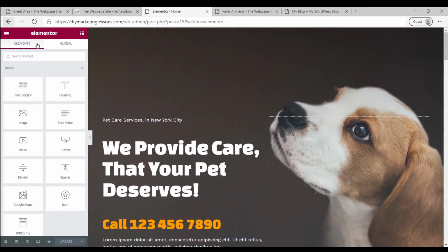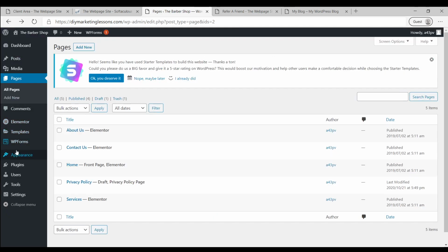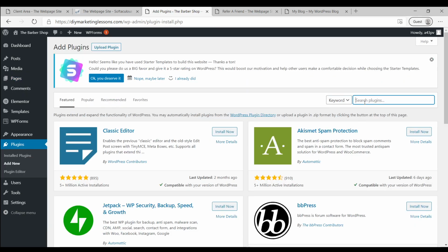For the purpose of this tutorial, I'm going to upload some stock images. Ideally, you would have your own stock images for the website. So let me go back and install one more plugin. It's great to have your own images created, even if you took them with your iPhone, because that allows people to connect directly with your brand.